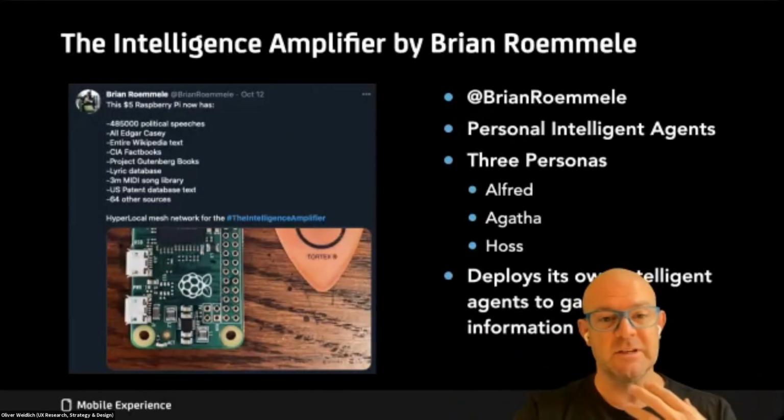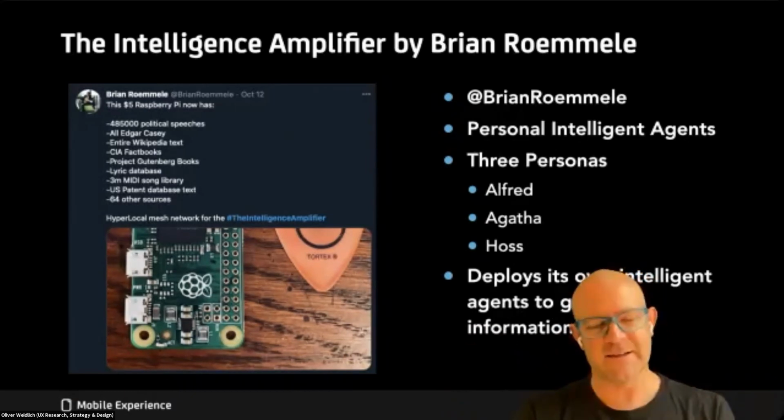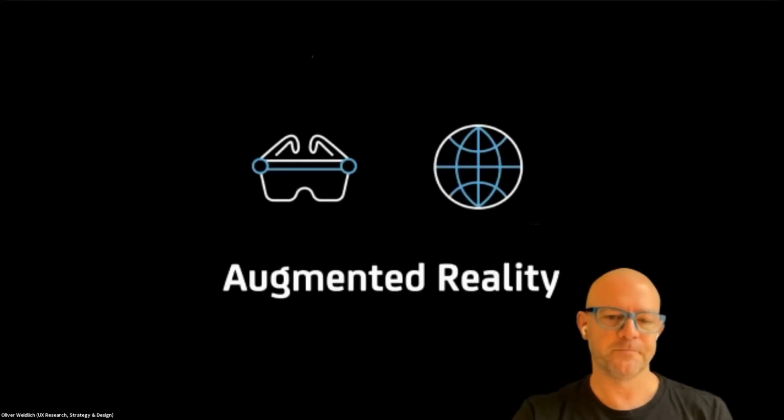And I think this personal intelligent agent will be critical, where we own our own data, that it has access to our own individual and personal data, but it's not shared necessarily with a giant corporation.